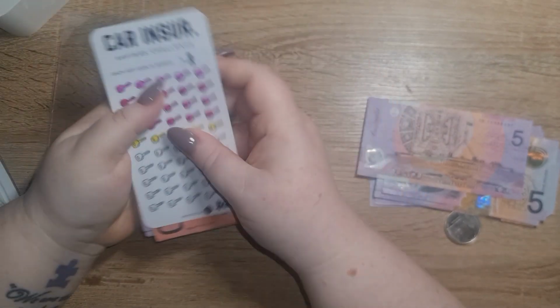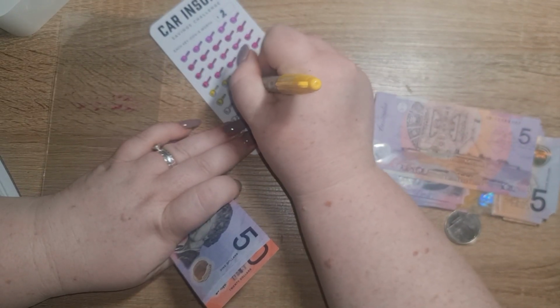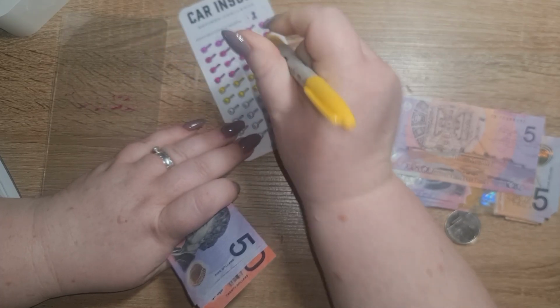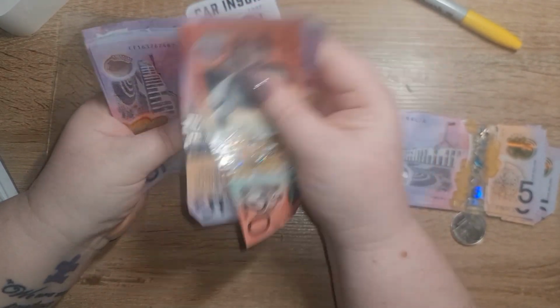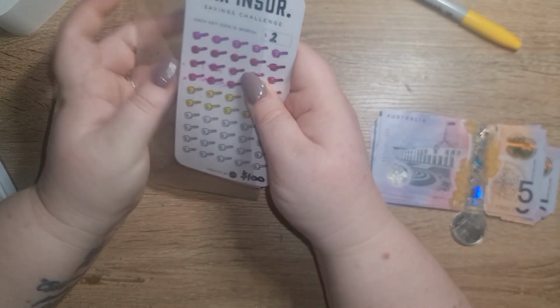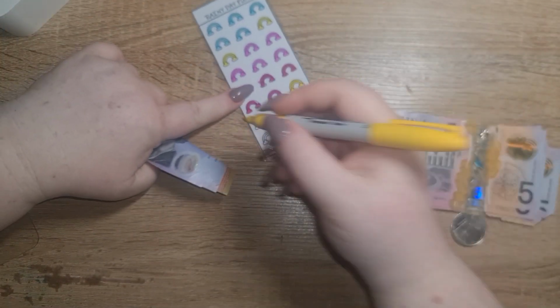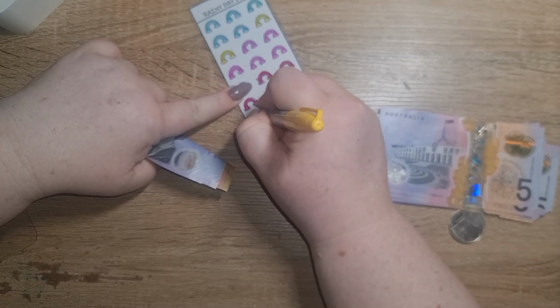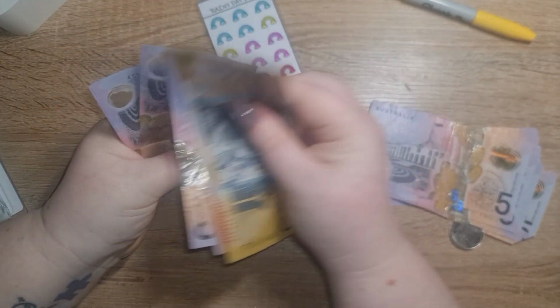Okay, car insurance, which will just go into the car insurance and registration envelope, is getting 10. So we've got 25, 35, 45, 55, 60. This one is for the emergency fund. I'm hoping that if there's money left over this fortnight, I'm going to be able to finish this one. So it's getting 5. So we've got 50, 75, 85, 95.